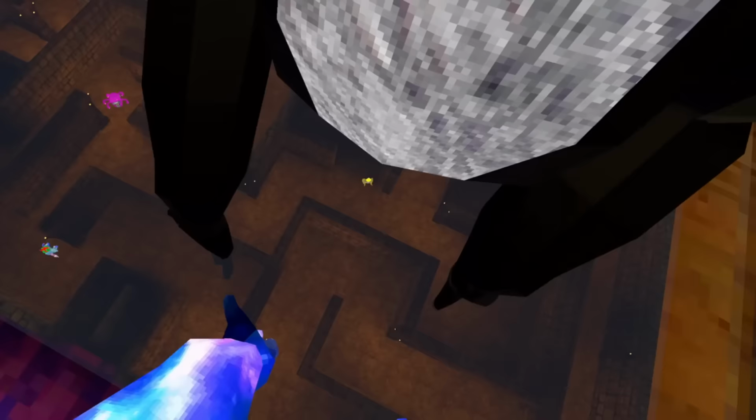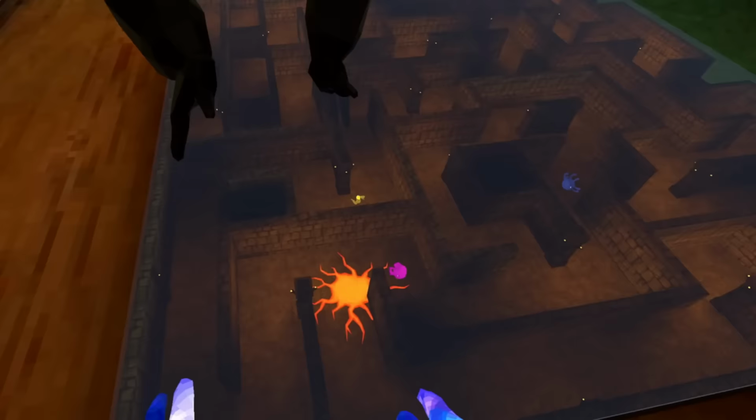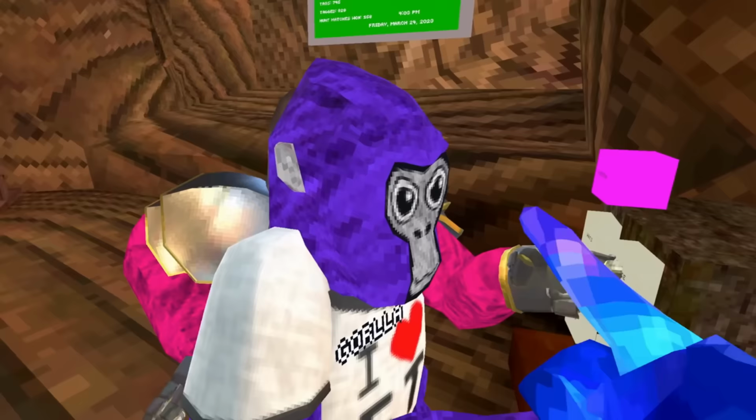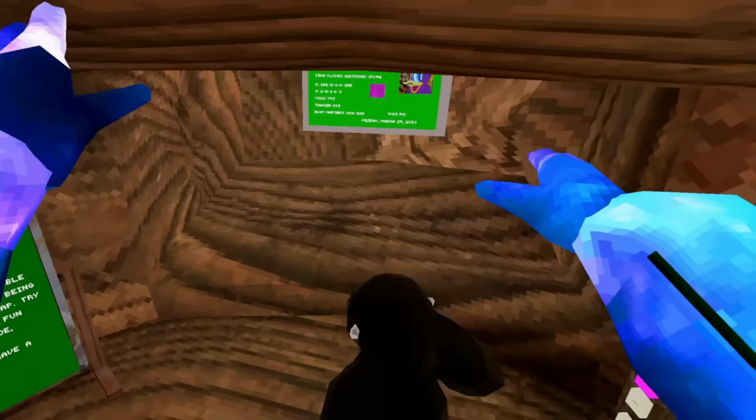If we block him, he can't see. No, I'm Dapper Slug. Purple, run! Purple, no! Shadow Realm, what the heck? Yeah, you got sent to the Shadow Realm. Hey, Armored Monkey. Yes? W or L update? W! It's W! W update!